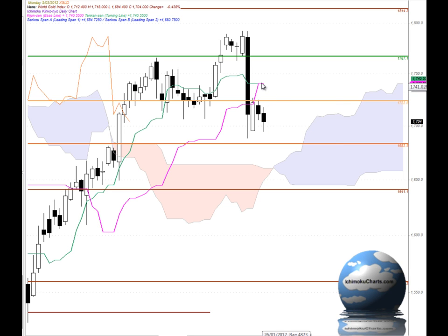And above there, potential resistance at the Kijun-sen and Tenkan-sen at 1740. In terms of Ichimoku, the market remains bullish in the long-term time frame, but bearish in the fast-term time frame and the medium-term time frame by trading below the Kijun-sen and the Tenkan-sen. And the Kijun-sen is pointing flat, so there is a possibility that we could see the market attempt to trade back up to that level.